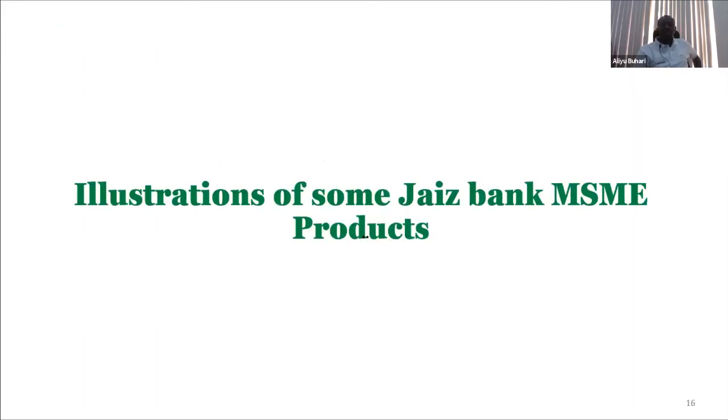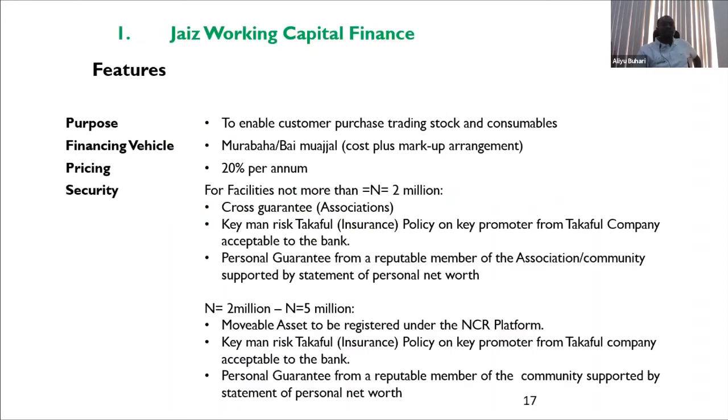Illustration of some of the Jaiz Bank MSME products. One, under working capital financing, which is majorly the Murabaha. These are majorly for trading, stock and consumables. So we deploy the Murabaha, like I mentioned. We do this mostly for businesses that will require 2 million and below. Cross guarantee if they are in associations, key man risk cover for the promoter and the items. Then personal guarantee from a reputable member.